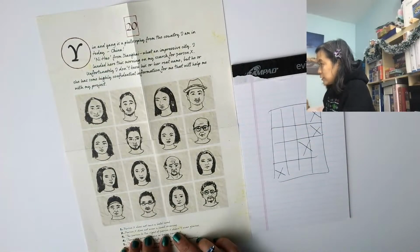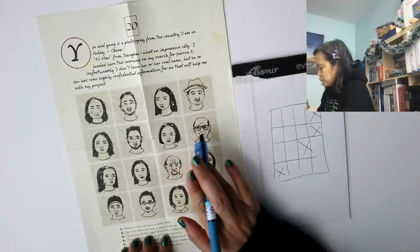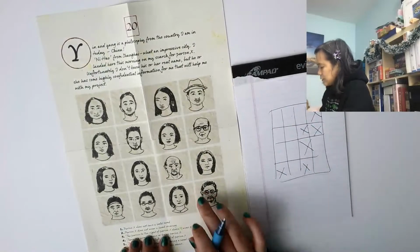So the people to the left of glasses wearers are not person X. See, if this person was person X, the person to the right should not wear glasses. So let's find the glasses wearers. This one here. So these are not person X.